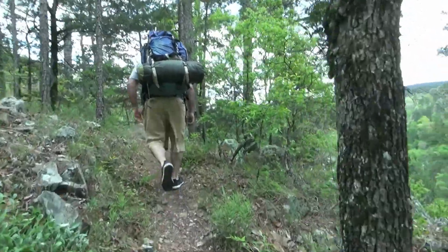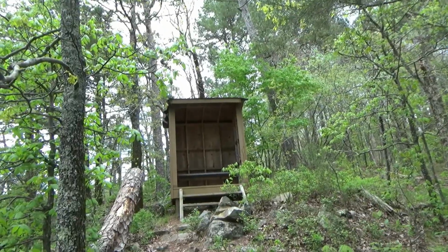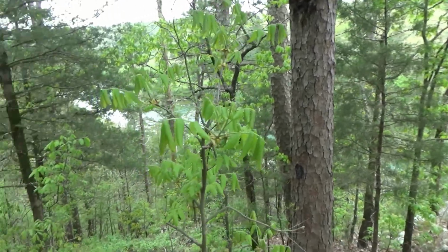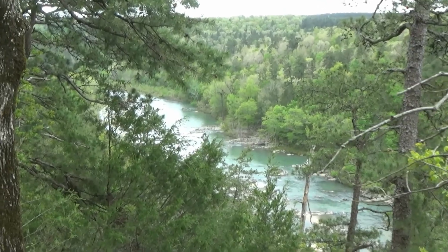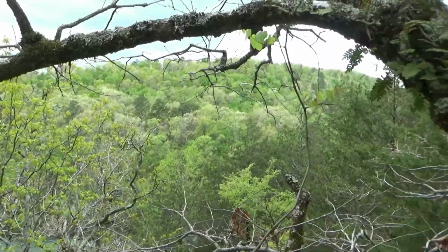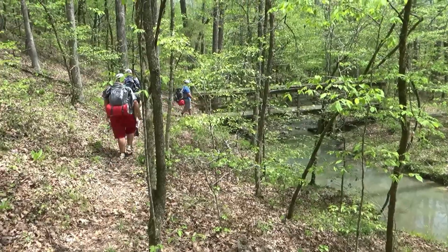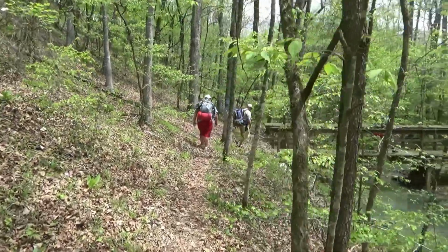Getting up on top of a mountain right here. Here's the overlook hut, I guess. Hear the river from all the way up here. Nine miles. Coming up on another pretty little stream. Not as pretty as Stan's Bridge.